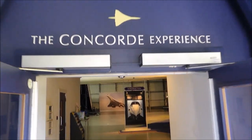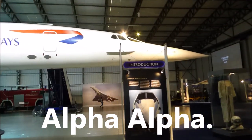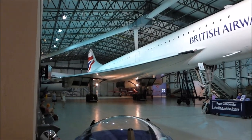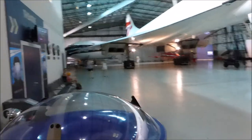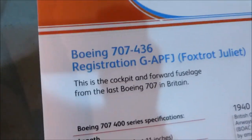The Concorde Experience. There she is. British Airways, this is. Wow. Great, isn't she? Yes, British Airways, look at that. Look at that. Yeah, it is big, isn't it? What's that? Oh, and they've got... Oh, it's just a cutaway, isn't it? Of something or other. 707.